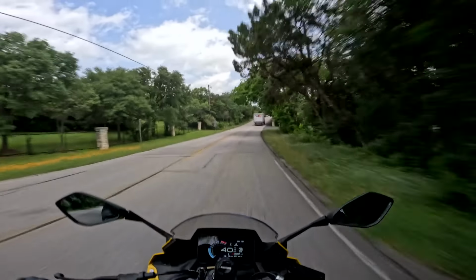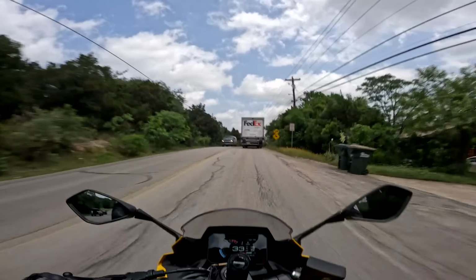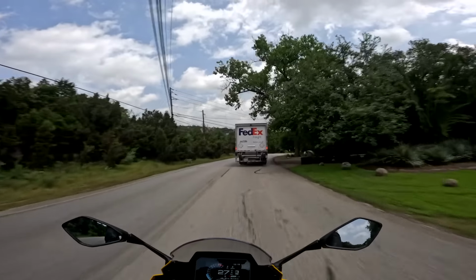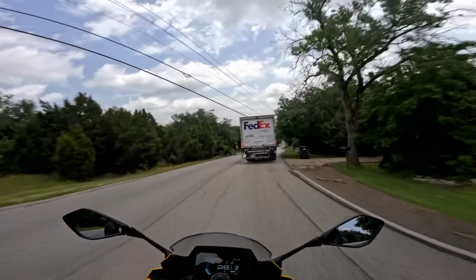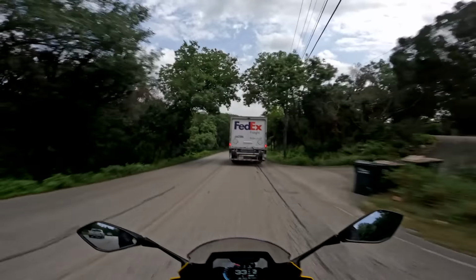So this is a more fun road right here. We've got a couple undulations, a couple twists and turns. We're behind this FedEx truck, which is a bit of a bummer. And when you're behind trucks like this in twistier road environments, it can be extremely difficult to pass. The reason for that is because you have such limited visibility. I'm sure you guys can see, I can't see around this truck at all.